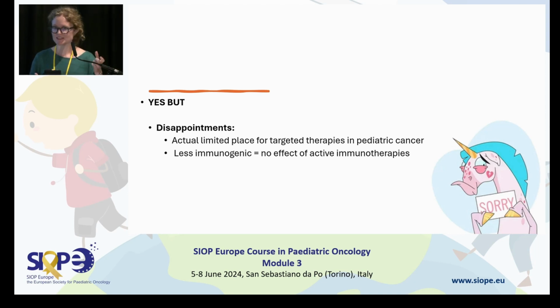It's not so far away, it's like 6 years ago that this paper was published, and yet today we have to face some disappointment about all of these genomic studies. First, because to my sense, there is currently an actual limited place for targeted therapies in pediatric cancer. Of course, there are some specific cases that benefit considerably from this treatment, but for the vast majority, we had this immense hope with the advent of targeted therapies, and well, who proposes it right now with the hope of cure?